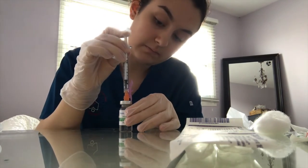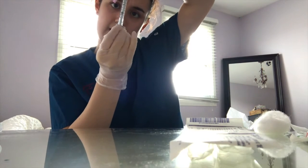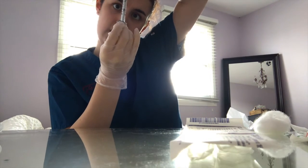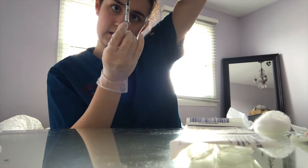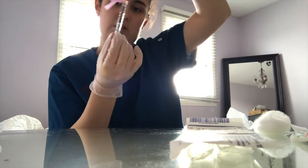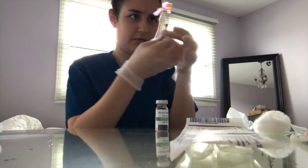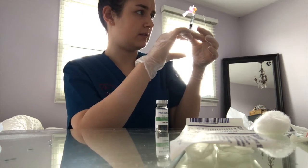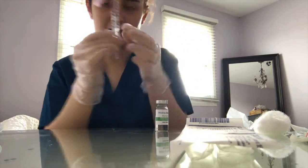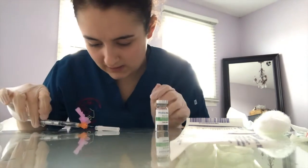And go. Boop, boop, boop. Tilt it up. Draw it back down to the proper amount that you need. Maybe a little bit over because there's an air bubble. And you pull down. Try and flick the air bubble out. If you can't get the air bubble out, maybe squeeze it until the air comes out. Good. And look at that. Perfect. 5,000 units. Again, use the one hand trick.